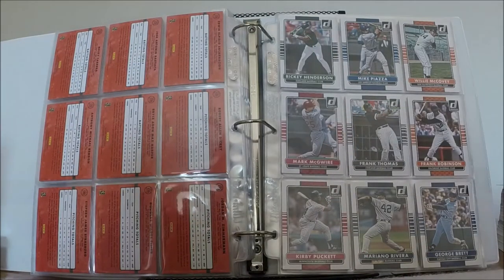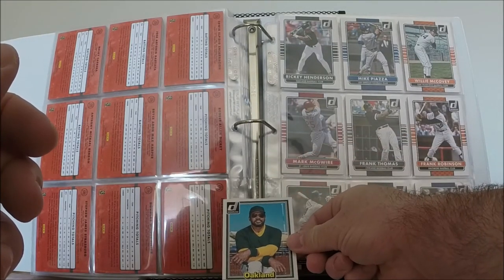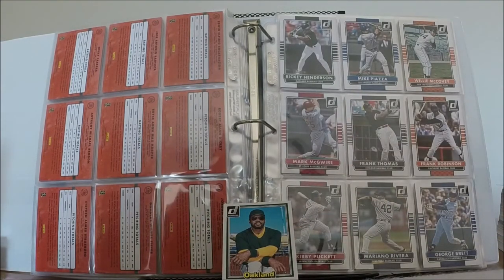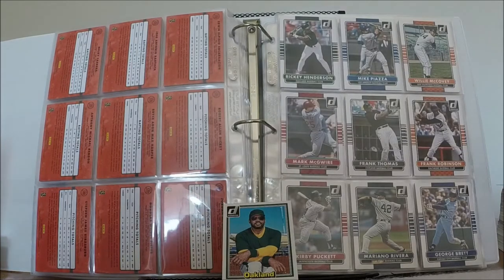Very fun stuff. Very cool. But the thing I'm happiest about out of this break was the stuff from the 2015 Donruss. And that Reggie Jackson is just really nice. So glad to get it. And it was fun doing a different kind of a break for you. So let me know if you want a bit more of a mix in breaks in the future, and we'll see if we can do that. That will do it for this video.